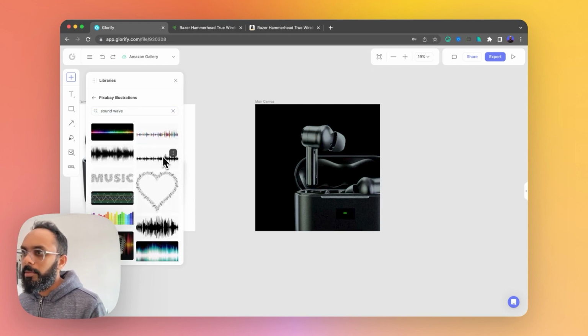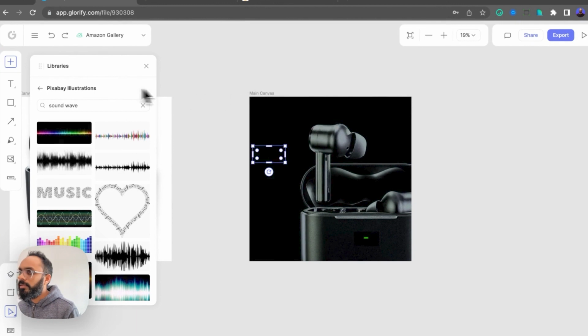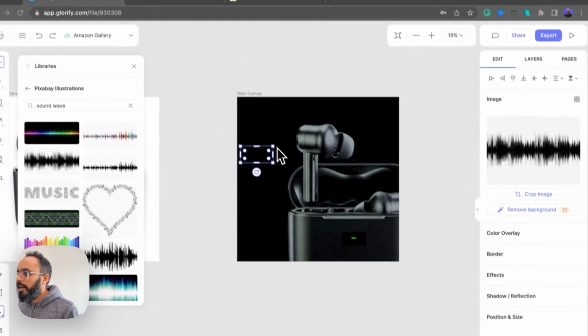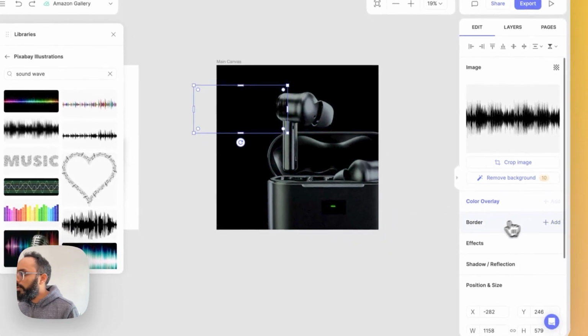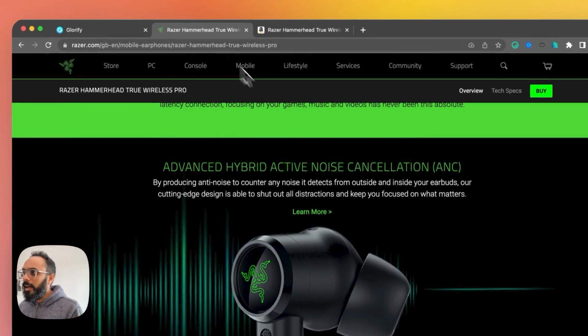There's a few examples over here. I think that one could work. Let's give this a go. I'll pull back the assets panel, and from here, let's scale this up. You can't see it right now because it's black, but that's okay. We'll go and add a color overlay, and there we go. We've actually set it to green. Let's make sure it's the right green.